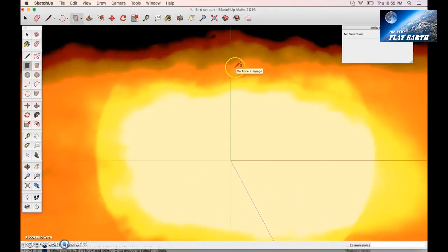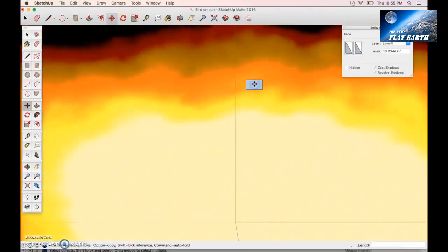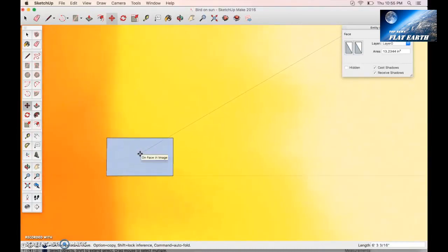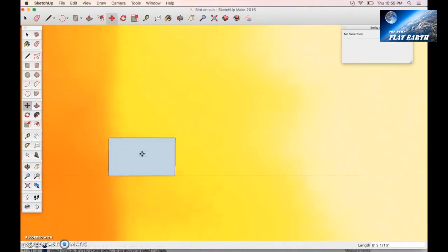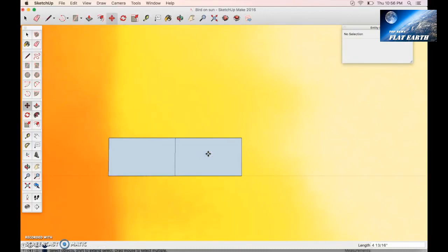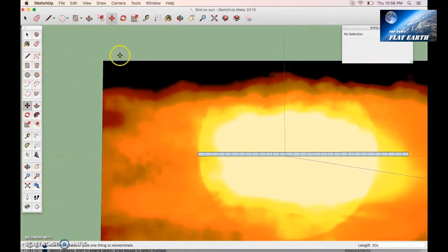So I'm going to take the rectangle tool, and I'm going to go from the tip of the wing here to the tip of the wing here, and that's going to be our measuring instrument now. So I'm going to take that box, I'm going to move it out to the diameter of the sun right here. I'll make some copies of it. And I'm just going to make 30 more of these. And now let's count them up.